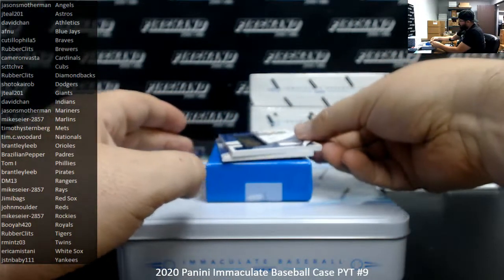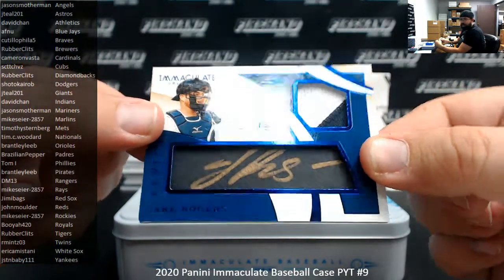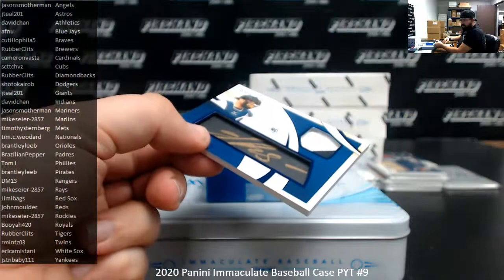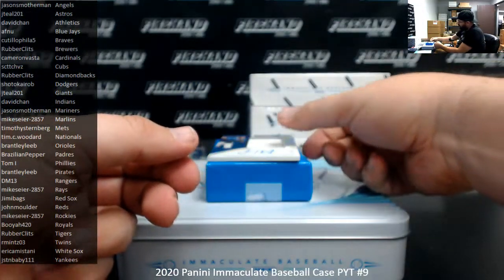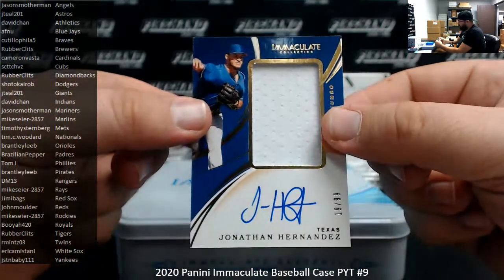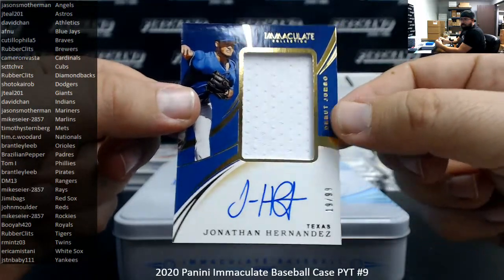Number 2 of 25, I got a blue foil clutch patch autograph, Jake Rogers, Tigers, 23 of 25. The Tigers going to Robert Klitz. Number 99, Jonathan Hernandez, Texas Rangers. That's a white swatch there in auto. Debut jumbo jersey auto. Rangers going to DM13.